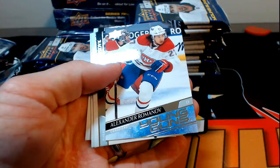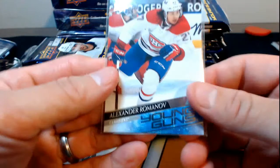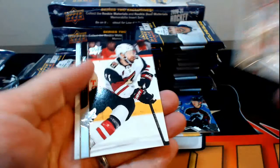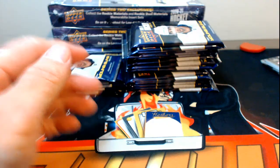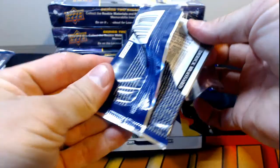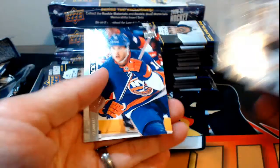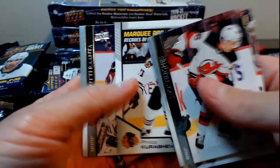Carl Lindstrom, Alexander Romanov for the Canadiens. Nice Upper Deck Young Guns for Montreal. And a rookie materials of Bowen Byram for Colorado. Upper Deck went from not enough glue to too much. Upper Deck canvas of Robby Fabry for the Red Wings. Marquee rookie of Philip Kurashev, the Blackhawks.